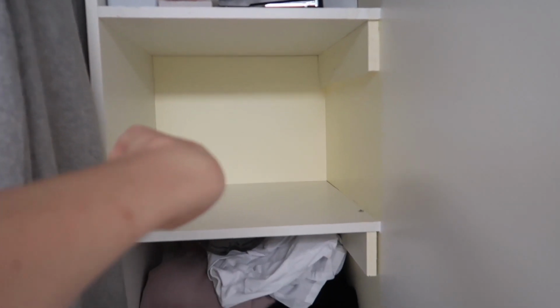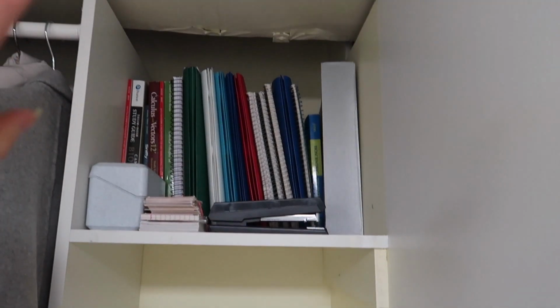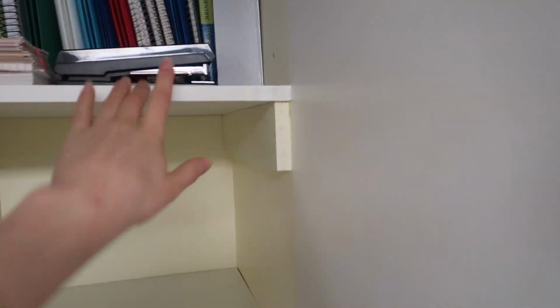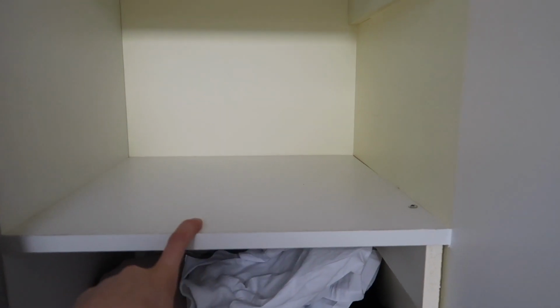So far I've sorted everything from this. I got rid of some stuff and then put it all up there. I might still put some stuff because I've got a little bit of space here, but now I think I'm going to move some of my art stuff and books into here.